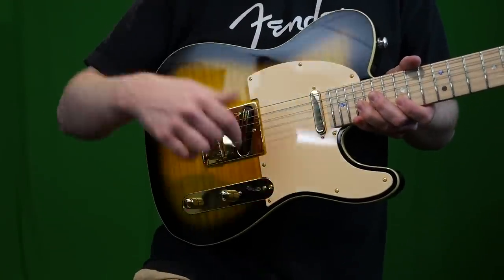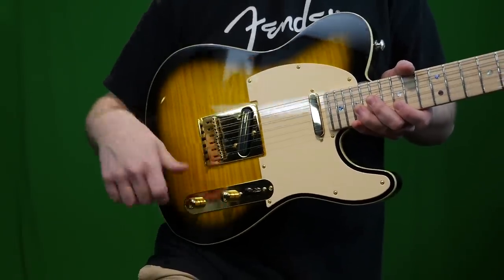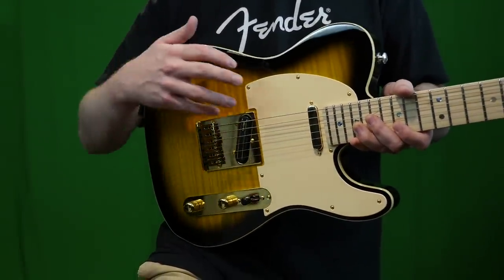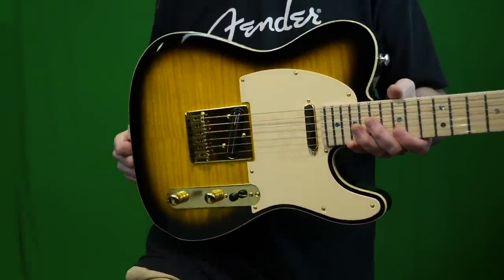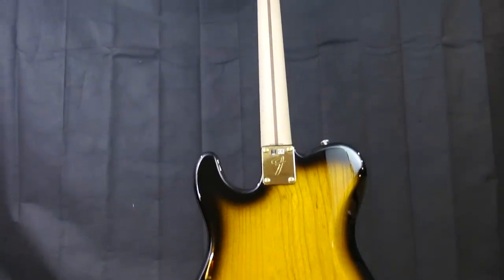So what that means is when you're in the middle position of these pickups, you can switch it between series and parallel. That basically gives you kind of a humbucker-esque tone. It fattens it up. We'll definitely do some tone samples so you can understand that a little bit better sonically.